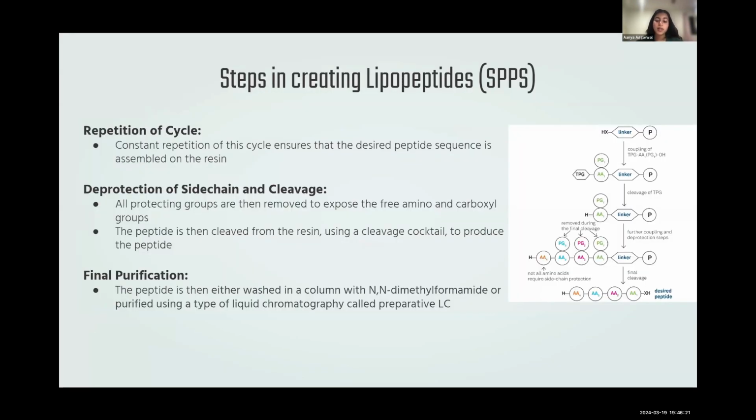You're going to keep on repeating this cycle for the desired lipopeptide. Then all protecting groups on the lipopeptide will be removed to expose the amino and carboxyl groups of the lipopeptide. The peptide is then cleaved from the resin and washed one more time, either in a column or using a type of liquid chromatography called a preparative LC.